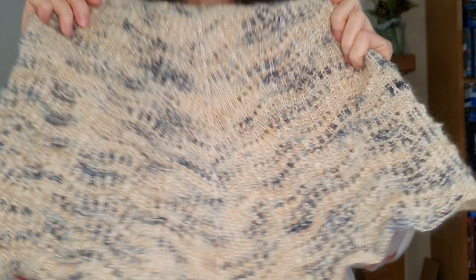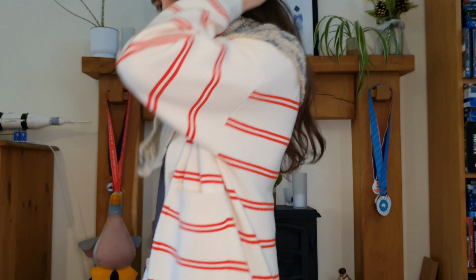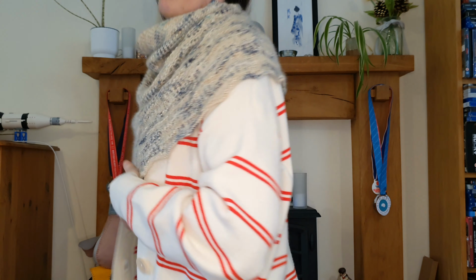It's beautiful. And I know I've already put it on my weekly podcast, but I'm putting it on now because I have to. There we go. It's just gorgeous. It's massive. And as I said in my weekly podcast, you can actually cast off earlier. It doesn't have to be this big. But I quite like it that long, to be honest, because it just covers everything and keeps me really cosy and warm. It's beautiful. So that is finished object number 2, which is very exciting to me.